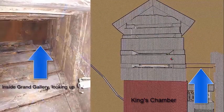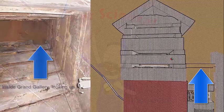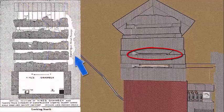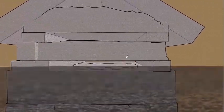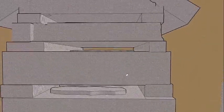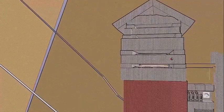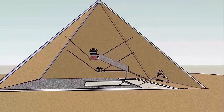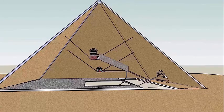More spaces were discovered over it via dynamite archaeology. When the second relieving chamber was opened, they found a fine black powder evenly spread on the floor. The powder was later identified as insect carcasses. These spaces have long been called relieving chambers, as it's believed that they relieve the pressure over the King's Chamber. But notice that the Queen's Chamber is farther down in the pyramid, and you would think that the pressure would be even greater there, and yet the Queen's Chamber has no such relieving chambers.